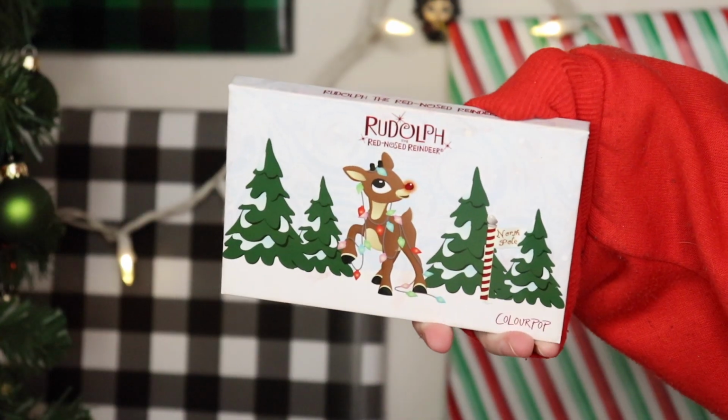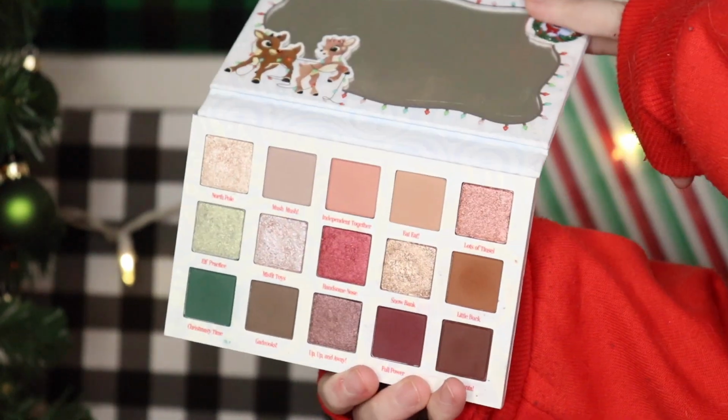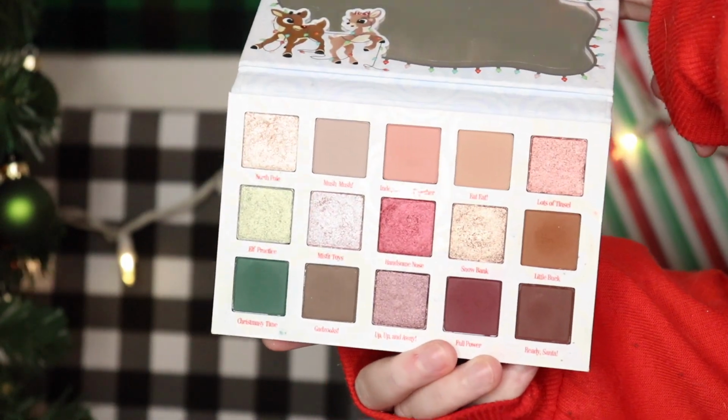The second palette I have is also from Colourpop. This is the Rudolph the Red-Nosed Reindeer palette. This is probably one of my favorite Colourpop palettes because I am obsessed with Rudolph. I love the story of Rudolph. I love the song. I love everything about Rudolph.